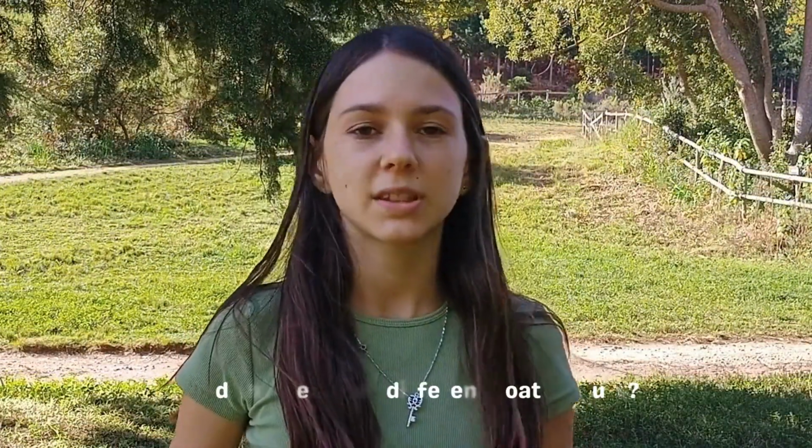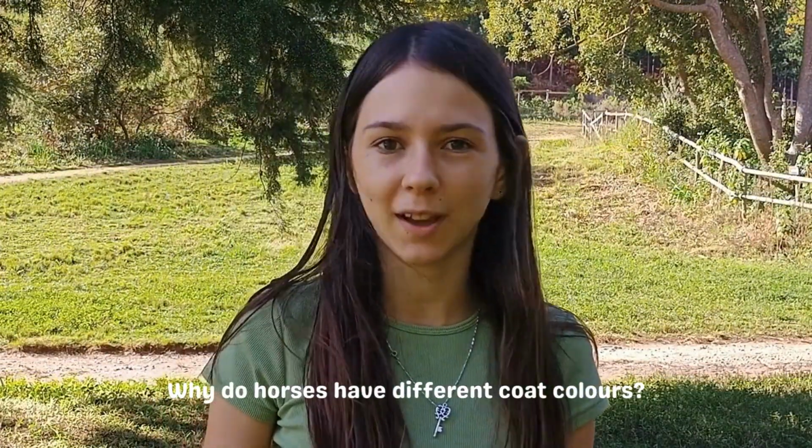Another question was, why do horses have different coat colors? So there are actually only two base colors of horses, and horses are built on one of the two, so it's black and chestnut. And basically different genes change these colors over time from breeding. Obviously, two horses will breed and the genes will interact and bring out a different color on the offspring, and that just continues and continues as each horse keeps breeding.